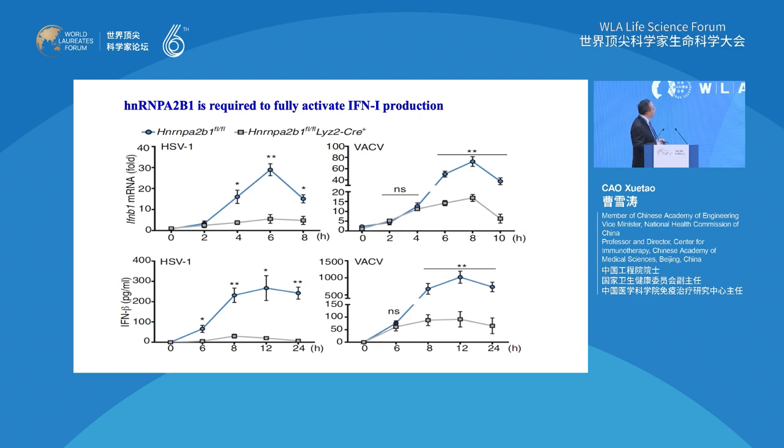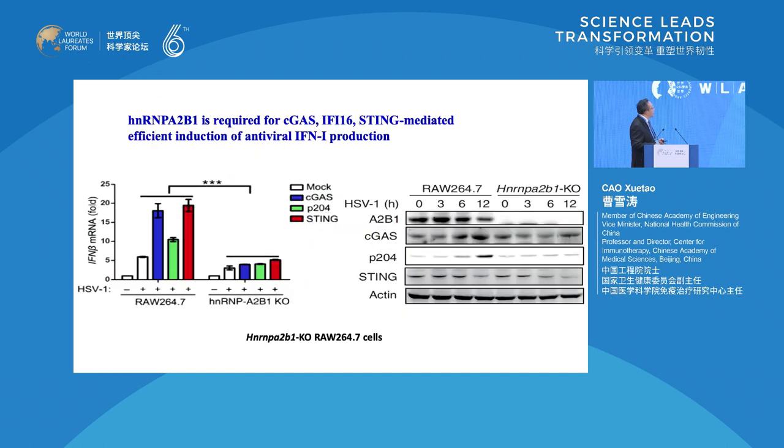You can see that without A2B1, there is no significant production of type I interferon in response to the virus. So you must want to know the relation of this nuclear protein with cGAS and STING. I think cGAS-STING is very important. However, this one is also very interesting. When we knock out this molecule, there is almost no type I interferon production, even if you transfect cGAS and P204 or STING. And also very interesting, in the absence of A2B1, there is decreased expression of cGAS and STING. So this one is also required to increase the expression of the innate molecules.